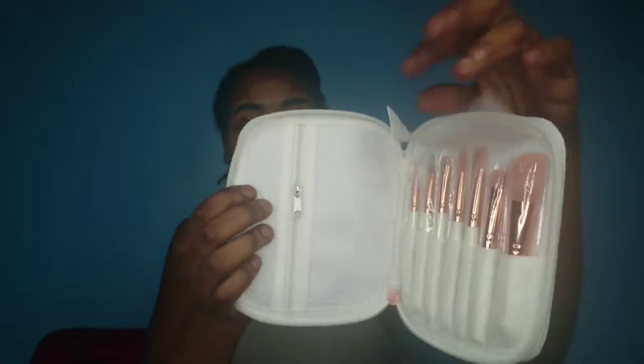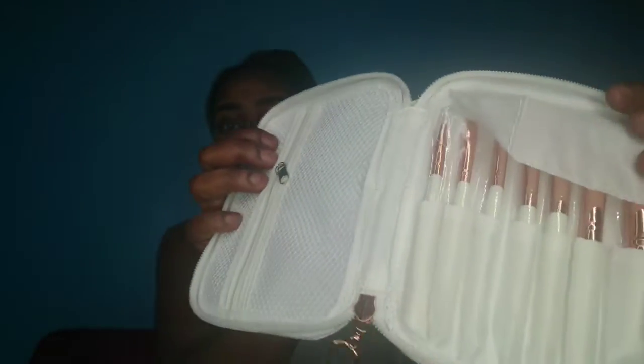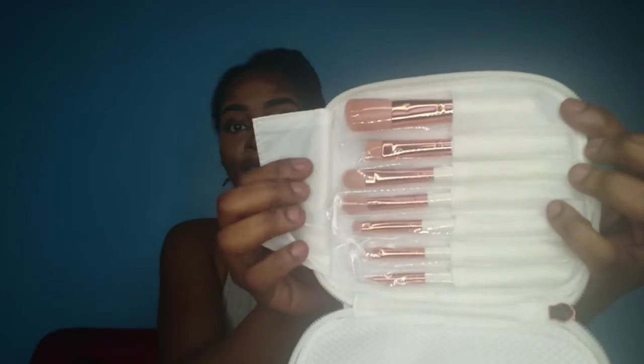These brushes are really gorgeous. I'm definitely going to be using this, carrying it somewhere with me. It's got this little zipper detail as well. You can put other stuff in. So yeah, really, really like this. Definitely going to be using them. And they feel super soft.